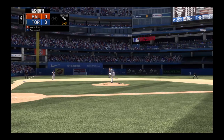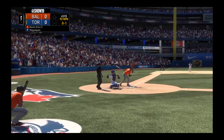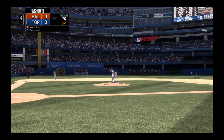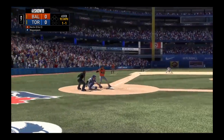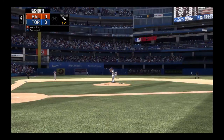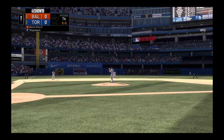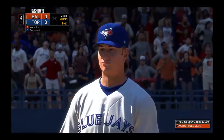First delivery to him on the way. Fastball taken, but that gets the zone for a strike. And a fastball in the dirt that's taken for a ball. A ball and 2 strikes to the Orioles shortstop.